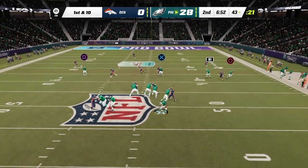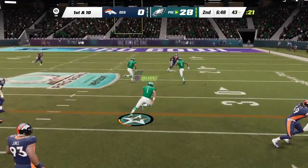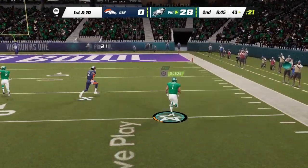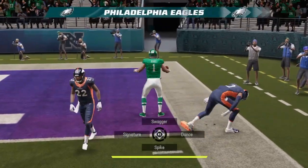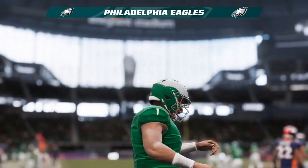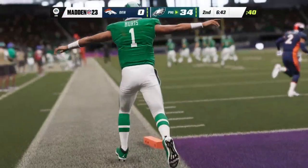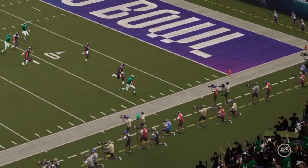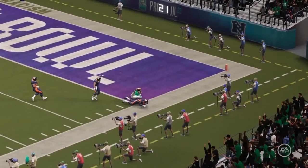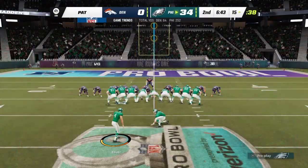They'll throw on 1st down with Hurts. Flushed out right. The 20. And he is into the end zone. Touchdown, Philadelphia. Jalen Hurts with his 2nd touchdown here in this first half. And the Eagles are able to strike quickly to add on to their lead. So this is now 34-0 with the extra point pending.